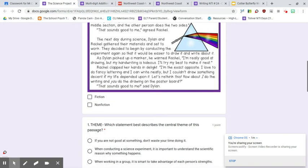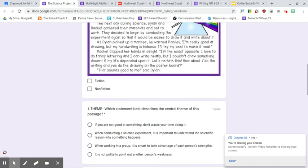The next day during science, Dylan and Rachel gathered their materials and set to work. They decided to begin by conducting the experiment again so it would be easier to draw it and write about it. As Dylan picked up the marker, he warned Rachel, "I'm really good at drawing, but my handwriting is hideous. I'll try my best to make it neat." Rachel clapped her hands in delight. "I'm the exact opposite. I love to do fancy lettering and I can write neatly, but I couldn't draw something decent if my life depended upon it. Let's rethink this. How about I do the writing and you do the drawing on the poster board?" "Sounds good to me," said Dylan.